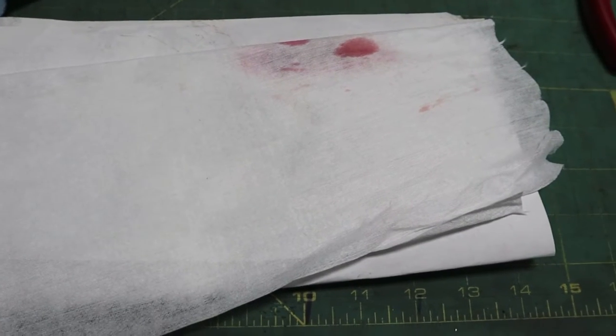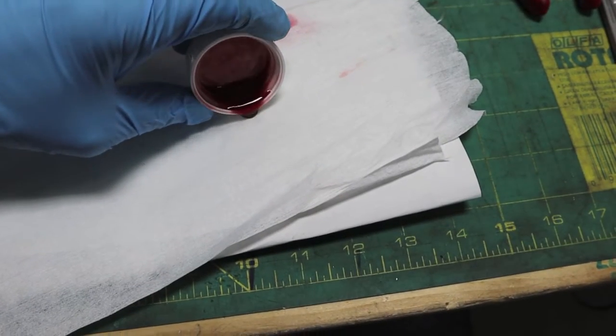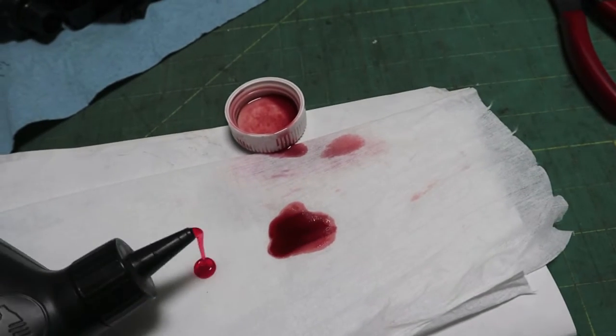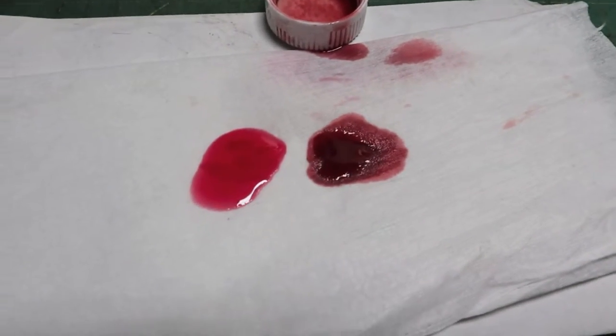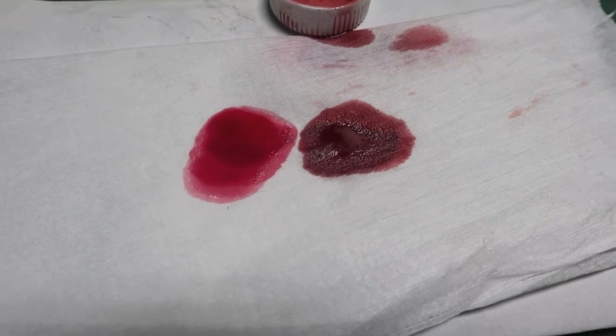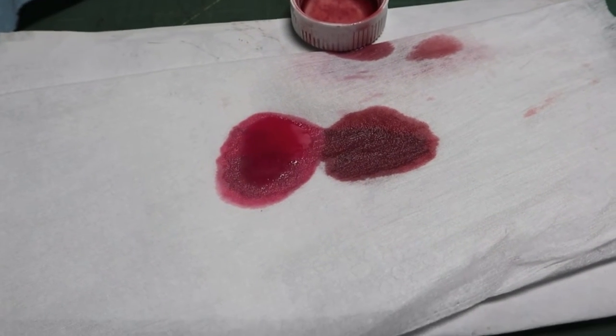Okay, this should be a better color test. This is what just came out of the transfer case. 4.5 years old. Here's brand new. There is a difference, so I'm glad I'm changing it, and they recommend 48 months, and I'm doing it at 4.5 years, so I'm 6 months over.